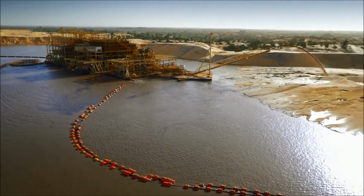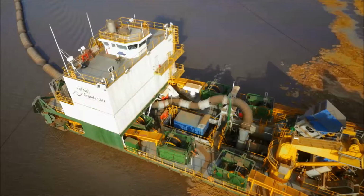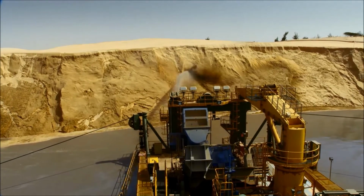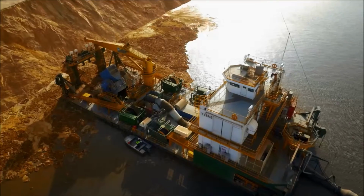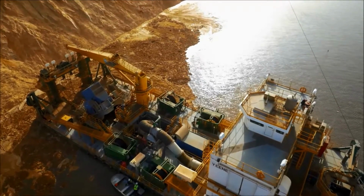Over a mine life of more than 25 years, GCO has a nameplate production capacity averaging 85,000 tonnes of zircon and 575,000 tonnes of ilmenite per annum. GCO is the largest single-dredge mineral sands operation in the world. Ensuring control of product from mine to ship is central to GCO's cost-effectiveness.